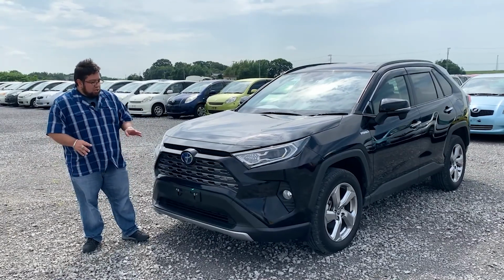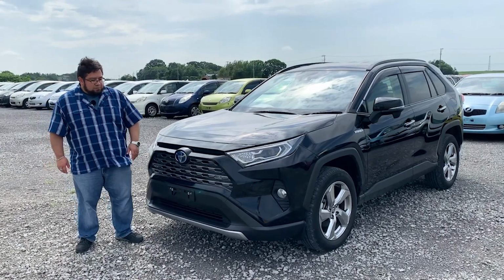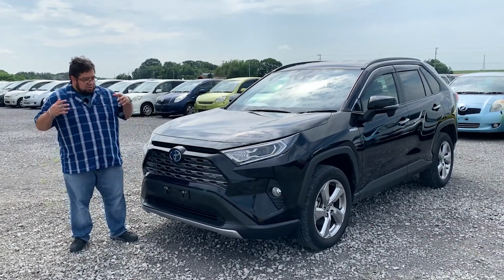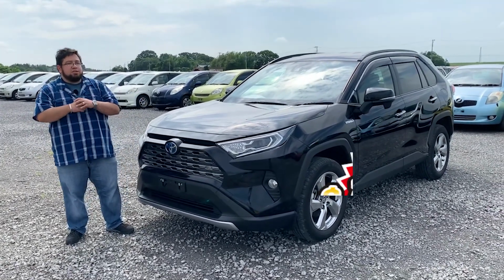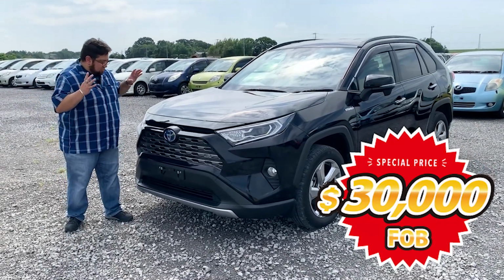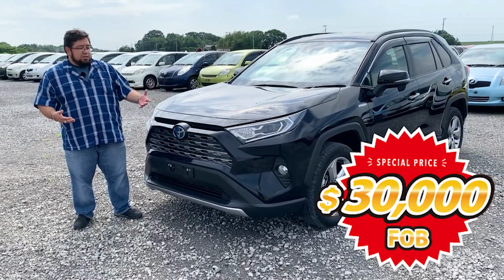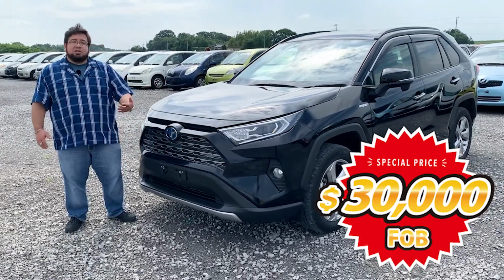Alright guys, I really hope that you enjoyed looking around this car with me. So the total price of this car is what we're asking, $30,000 plus the shipping. You can get one exactly the same. So if you're interested in getting something like this or anything really, please get in touch with us.